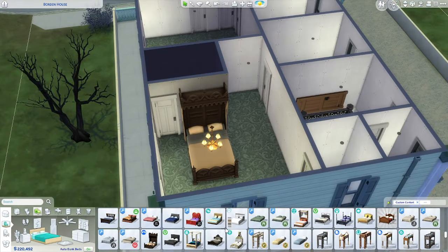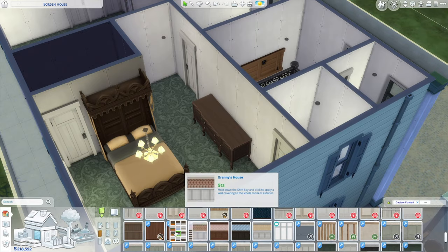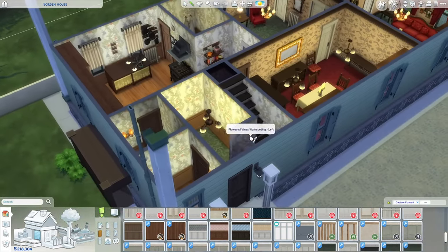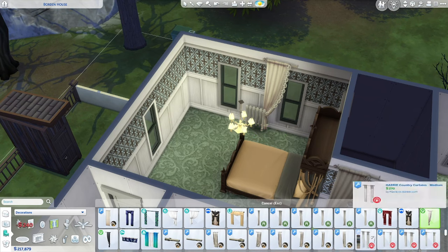So you can see that this room is only right now accessible from that back staircase, which is how they had it in real life, because the door that I'm gonna place later in between this room and Lizzie's room was nailed shut. But yeah, I do use a few CC packs in this build.